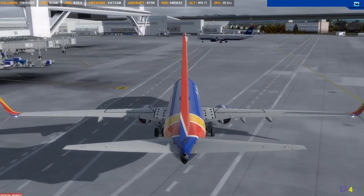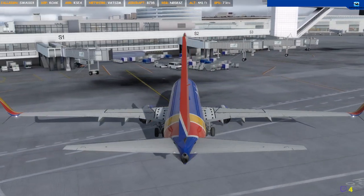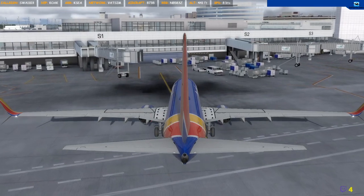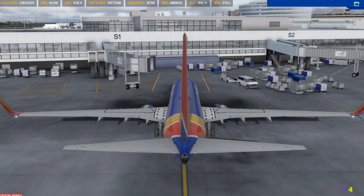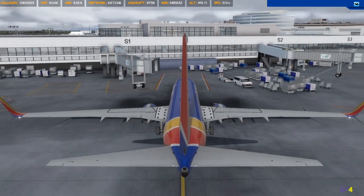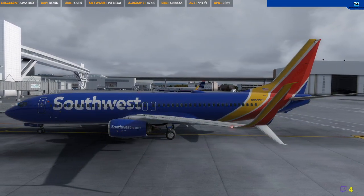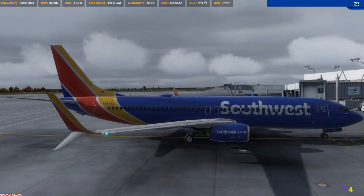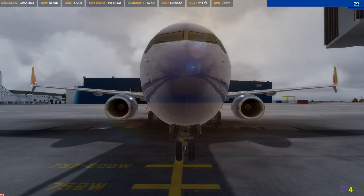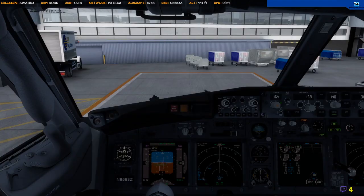Take this gate right here. It's probably not the southwest gate, but that's fine. Oh, which one's the nose? That one's the nose. I forget what keys it is, that one. Action. There. Okay. Parking brake is set.